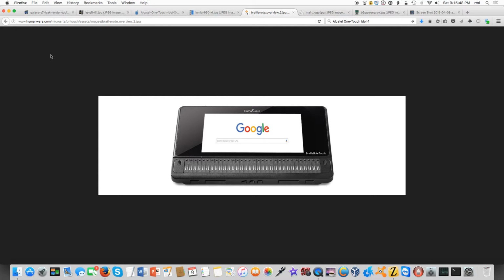If you triple tap the home button on the Braillenote Touch, Keysoft is disabled. You can analogize that to switching home screens. It'd be like switching from TouchWiz to Nova Launcher. What that does is again it disables Keysoft and it allows somebody who's sighted to pick up the Braillenote Touch and use it as if it were a typical 7-inch Android device.